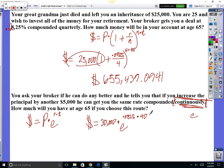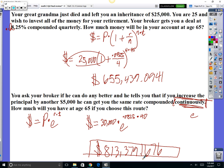So punch this in, 30 grand times E to the 0.0825 times 40. Okay, you will have 800 grand. 813,379.1676. So that's how much money you'll have at 65. So not bad. Turn 30 grand into 800 grand.